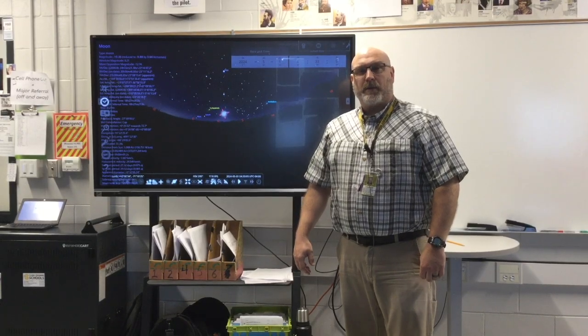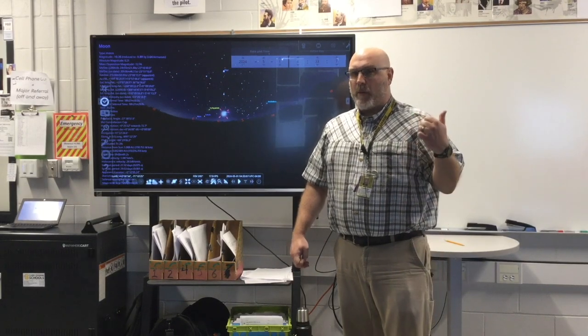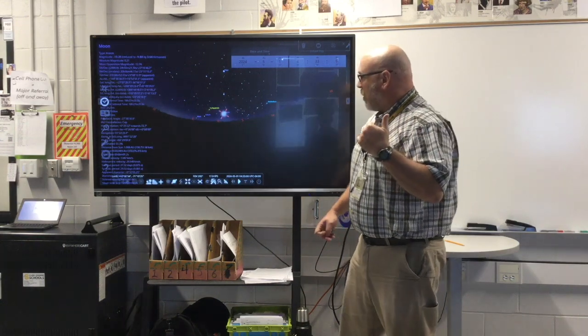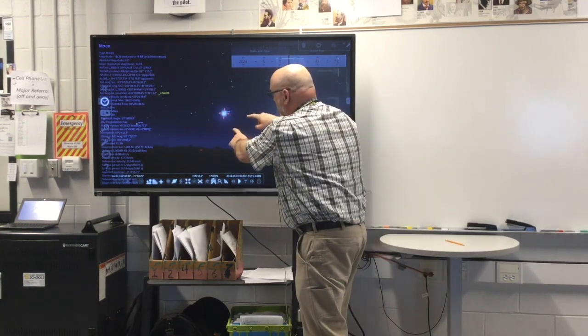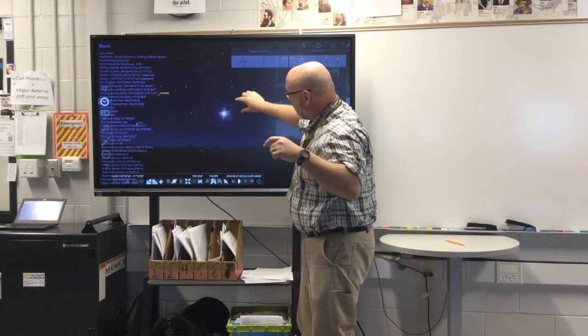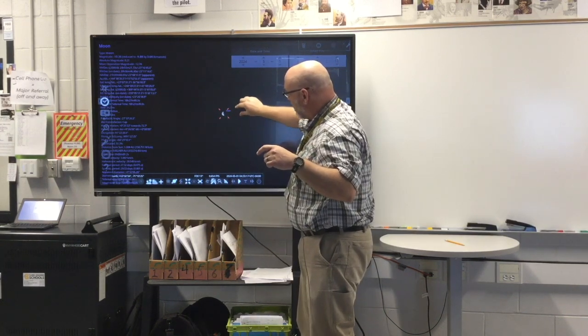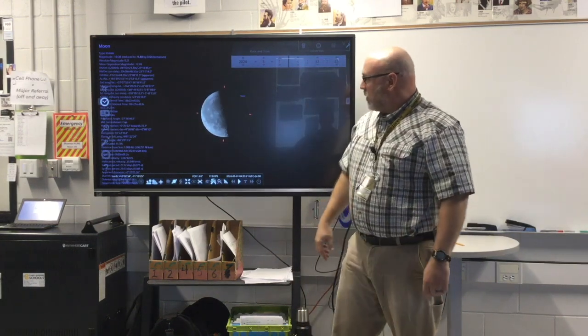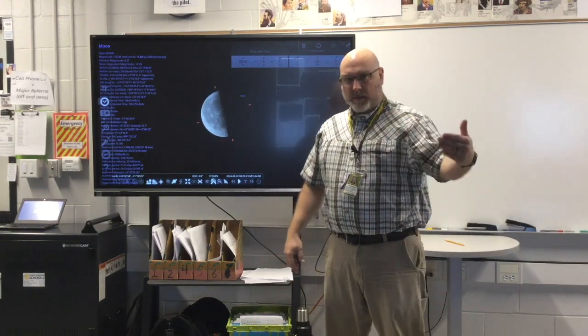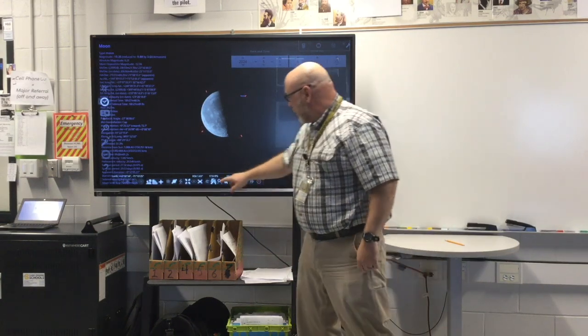This is Mr. Warrington with your Astronomy Fact of the Week. Yesterday, we had a quarter moon. If you know what a quarter moon is, it looks like this. Some people get confused because it looks like a half moon, but it's actually a quarter moon.